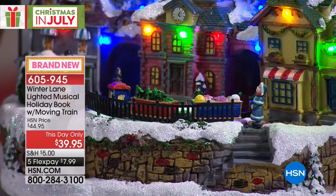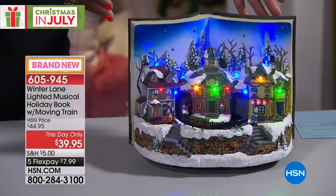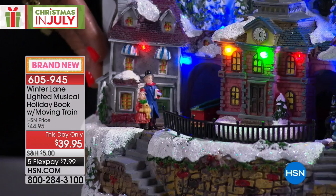Did we have something like this last year? I don't remember seeing anything like this. Not with the book. Okay. Having the book with the town. So literally, you opened up the book. There's nothing really to open, but you opened up this book and you found this wonderful thing. It's like you're opening up your imagination. And you found this lovely little town, right?